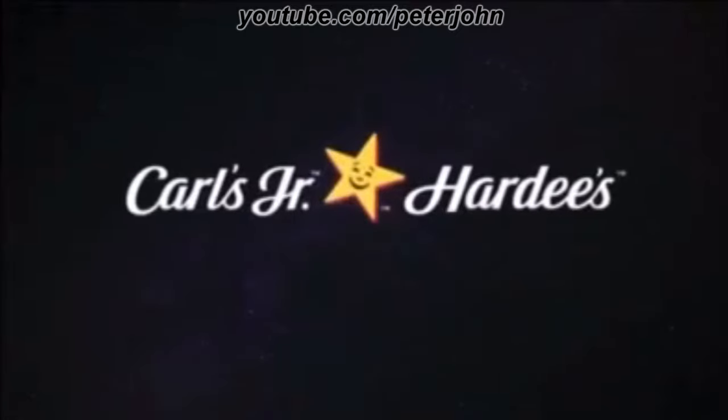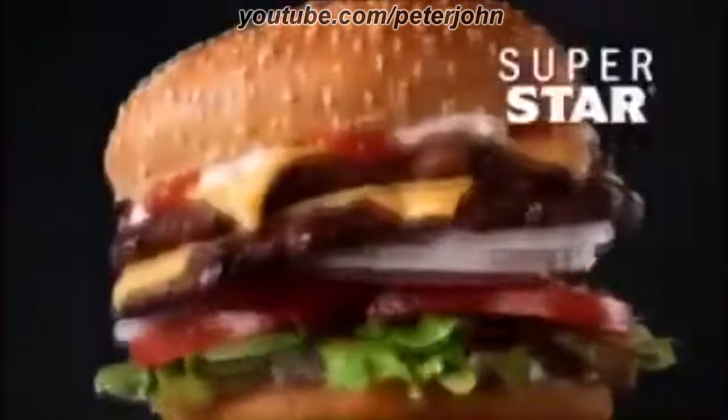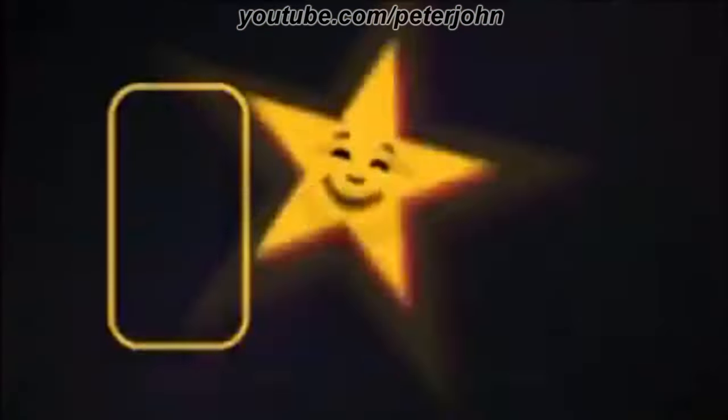It's the Carl's Jr. and Hardee's Happy Star. And the famous Star Burger. And the Superstar Burger. So many stars. My rewards members get exclusive offers on the Carl's Jr. and Hardee's app.